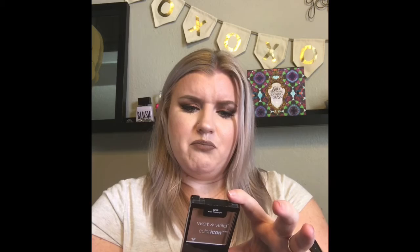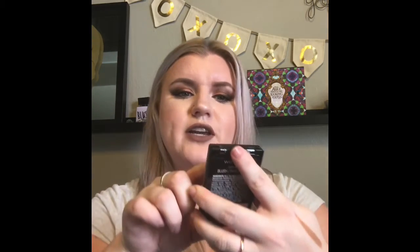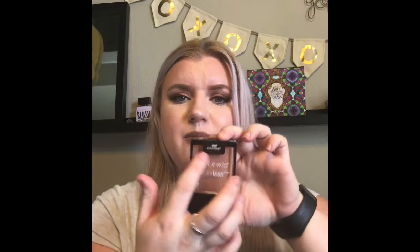Wet n Wild, their Color Icon blushes are really good. Their pigment on them is crazy good. So you only need a little bit. This is like a bronzy, peachy shade. They don't have names. Oh, sorry, this is Rosé Champagne. It has it on the top. So that's what that looks like.